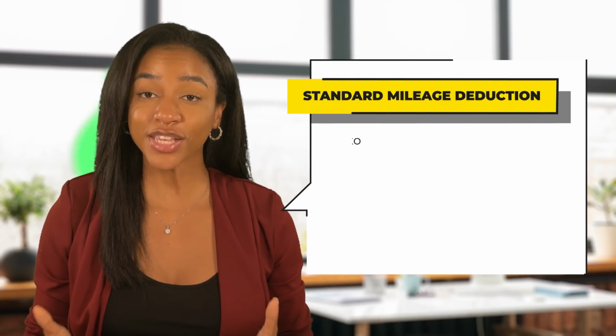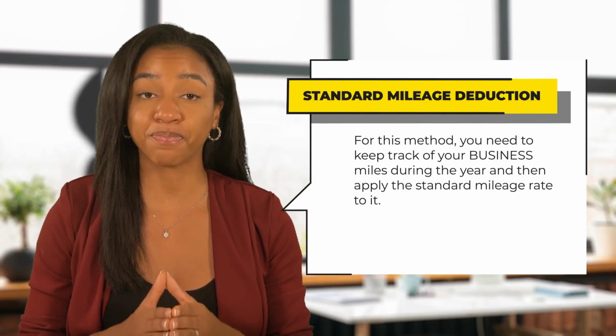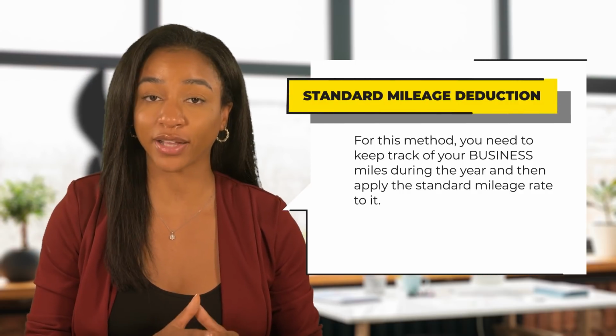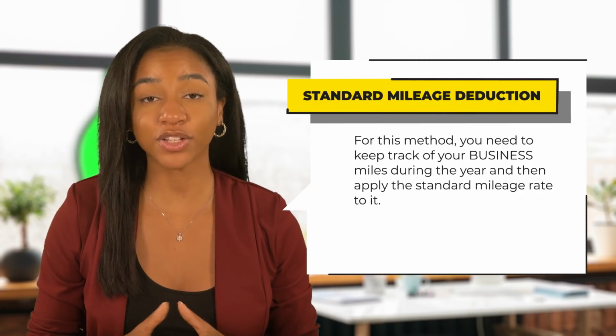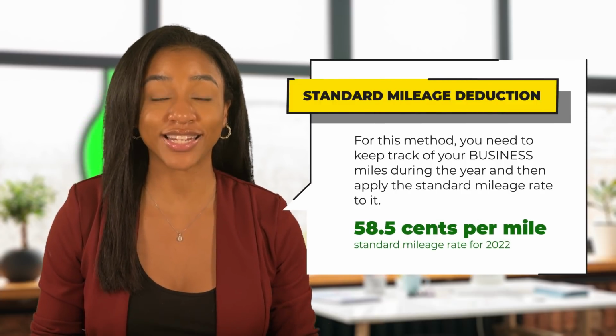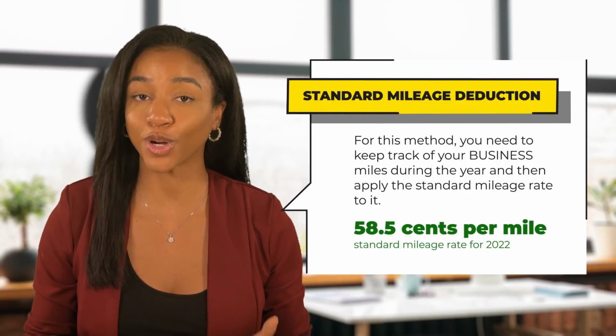The first is the standard mileage deduction. For this method, you need to keep track of your business miles during the year and then apply the standard mileage rate to it. The standard mileage rate changes pretty much every year, but for 2022, it is 58.5 cents per mile. So you multiply your business miles by the standard mileage rate, and that is your vehicle expense deduction.